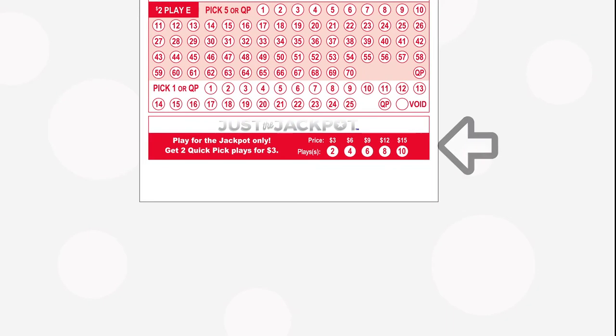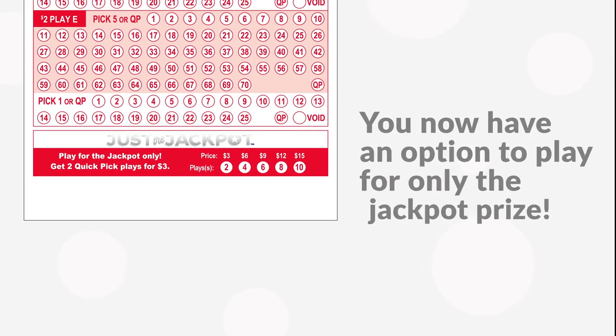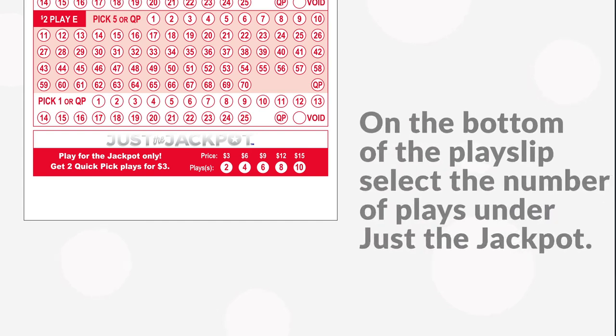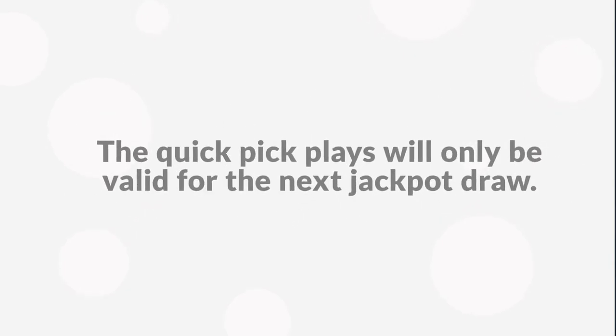For those who are only interested in the jackpot, Mega Millions has a Just the Jackpot feature. You now have the option to play for only the jackpot prize. Each play costs $3 for 2 quick pick plays. On the bottom of the play slip, select the number of plays under Just the Jackpot, and that's it. The quick pick plays will only be valid for the next jackpot draw.